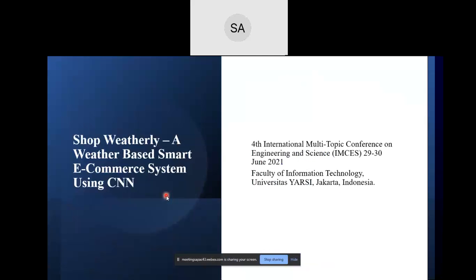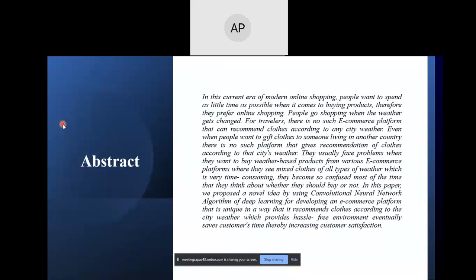The topic of our research is Shop Weatherly, a weather-based smart e-commerce system using CNN. From our abstract, first we will discuss the research problem and then its solution. In this current era of modern online shopping, people want to spend as little time as possible when it comes to buying products. Therefore, they prefer online shopping.